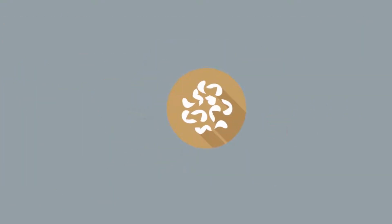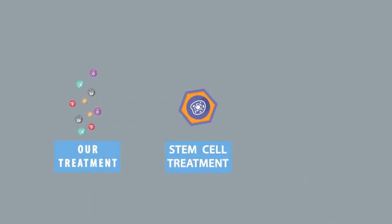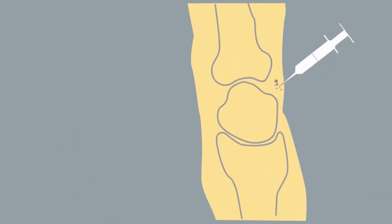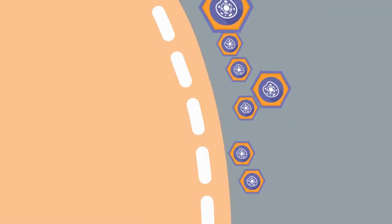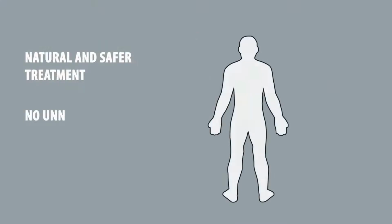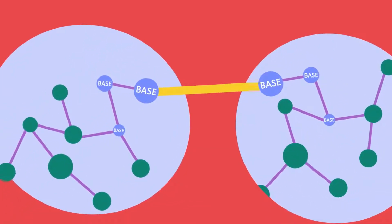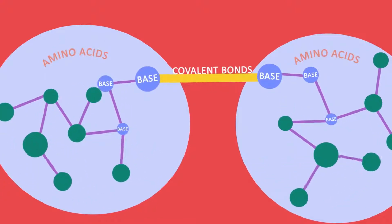Refining our treatments down to the molecular level eliminates additional genetic material that hinders stem cell treatments and other cellular therapies. This unnecessary extra material can include molecules that can make the treatment less effective and even harm the body. Not only does this allow for natural and safer treatments, but it also allows for more precise targeting within the body. The proteins and peptides are formed from amino acids by covalent bonds between adjacent bases.